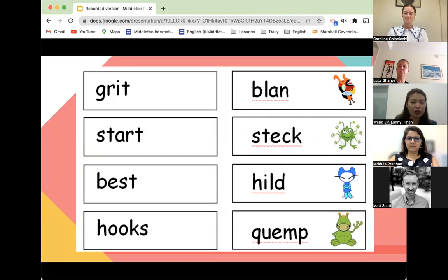As you can see, for the real words there are no aliens next to them, so it's kind of graphic to help. And then you have your alien monster words, with some aliens on the side just to make it a bit more fun and a bit more obvious. So I'm just going to give you a couple of seconds to try that on your own, and then we're going to go through it together. Have fun!